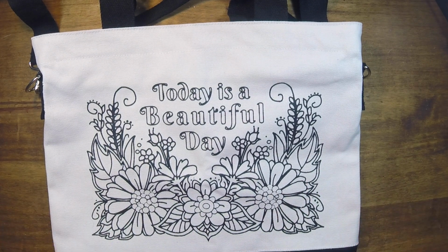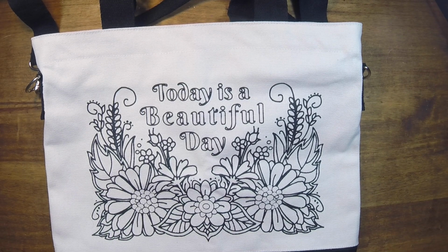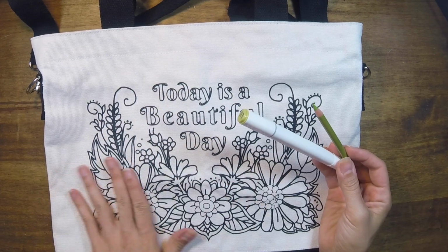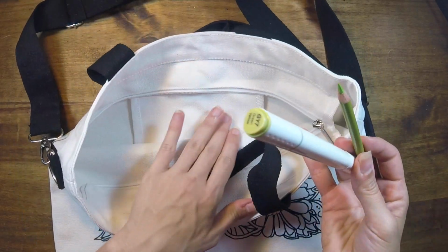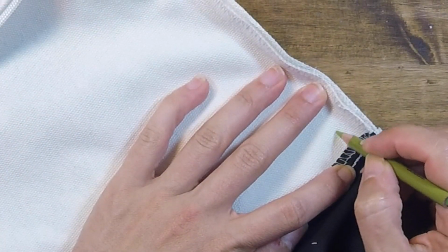So when DaisyPop Station reached out to me, I asked if these were meant to be colored with colored pencils or with markers, secretly hoping that she'd say colored pencils, since markers are still a bit of a mystery medium to me. And thankfully, she said that colored pencils would work. I'm still a bit skeptical, and before we jump in and start to deface this lovely bag, I want to try out some colored pencils on a little area that won't be visible. So I'm going to turn the bag inside out and we'll find a little corner that we can try our pencils out on.